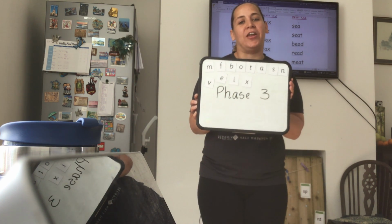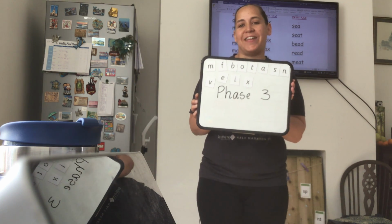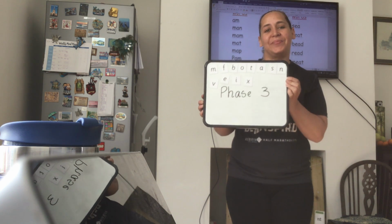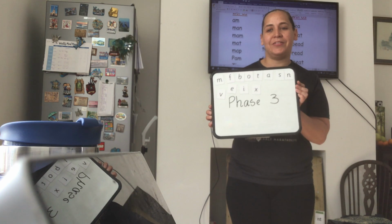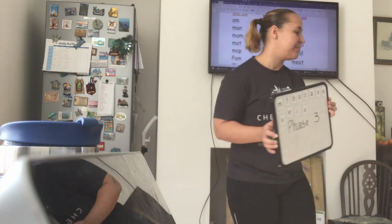Okay, today we are learning a new phoneme. We're going to be practicing reading some words and some sentences, and I'm going to be using Phonics Play to support our learning again today. So first, we're going to revisit some of our Phase 2 and 3 sounds, and then we're going to move on to learning our new sound for the day.